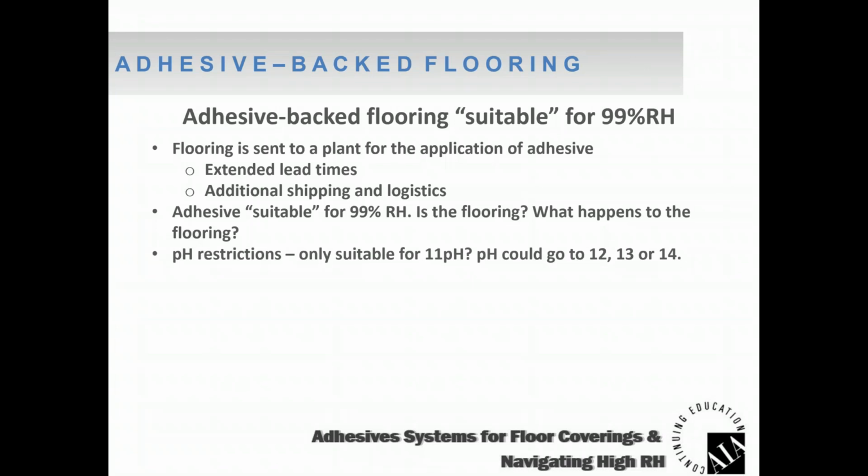Again, let's look at the pH restrictions. If I have an adhesive-backed flooring that's 99 or even 100 RH, and we're in an environment where we could get liquid water or condensed liquid underneath there, then we're going to realize the pH, and it could go to 12, 13, 14. So if we have a 100 RH adhesive on the back of the flooring, and the flooring manufacturer's okay with that, make sure the pH isn't an issue, because the pH could go to 12, 13, or 14. Ask the question.